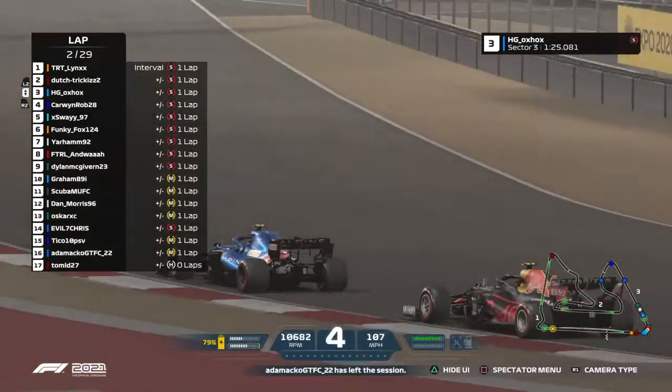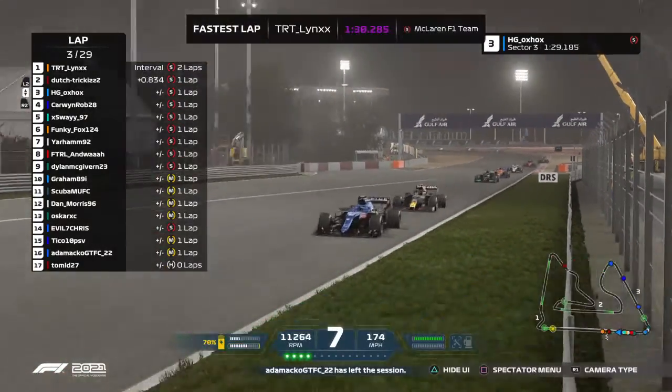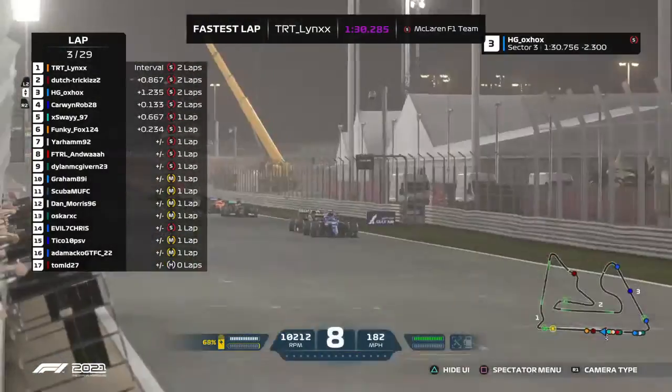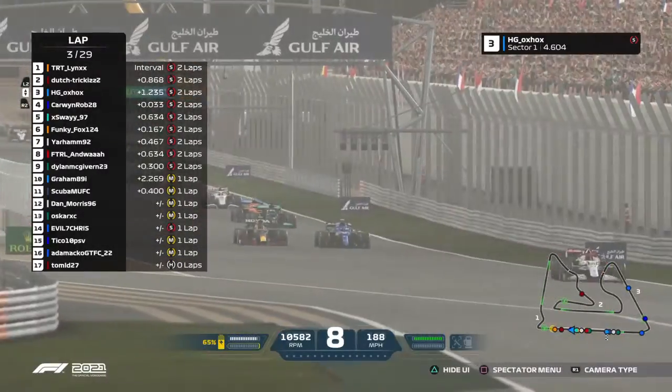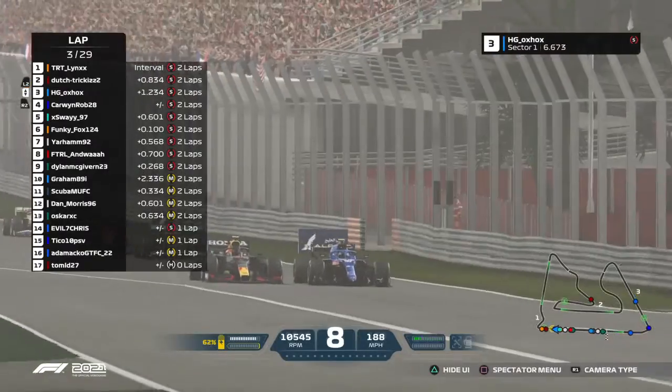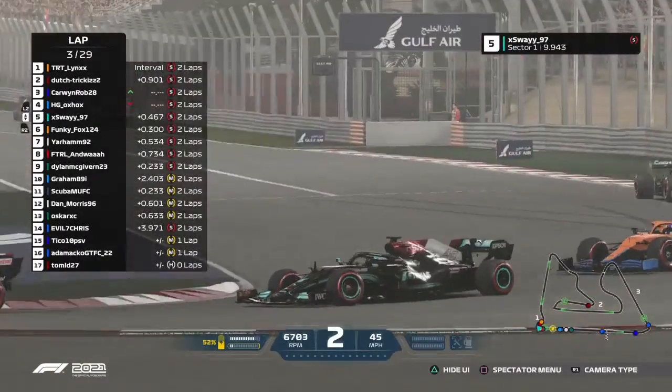Into the final corner we go. Garmarov could be close enough to make a move here anyway. Maybe without DRS, Lynx sets the fastest lap of the race at 30.2. Indeed, Oxox is out of DRS range. Here comes Carwin Rob. And further back, Funky Fox looking to make a move on Sway as well. Garmarov getting the move done. Sway defends the position, so Funky Fox stays where he is.